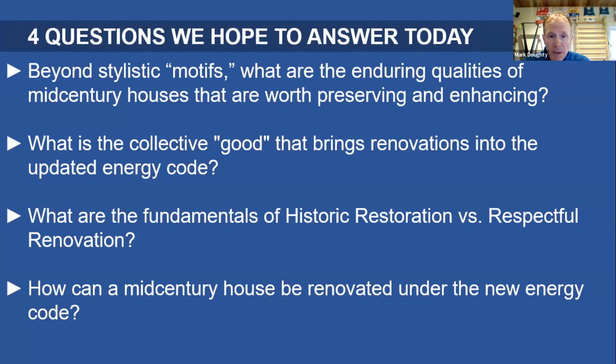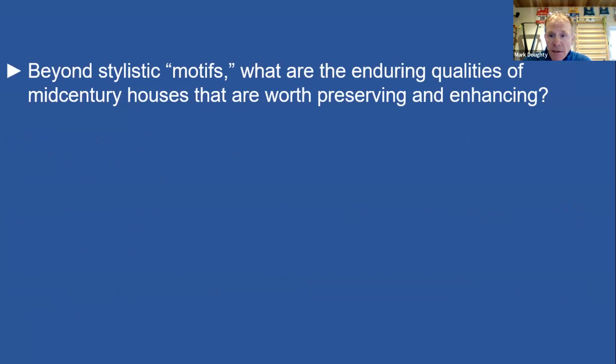So we'll dig a little bit into the new Massachusetts energy code and the opt-in code that Lincoln, I'm very happy to hear that was adopted at town meeting. So I'll jump right in and let Colin take the stage here, going into the stylistic motifs and the enduring qualities of mid-century modern homes.